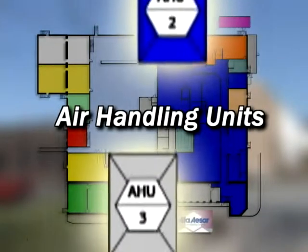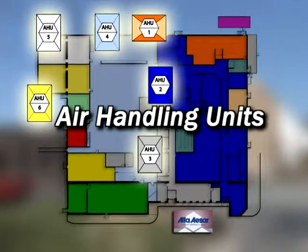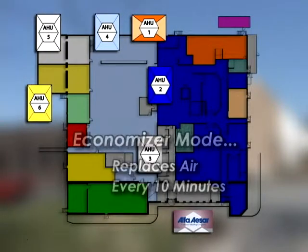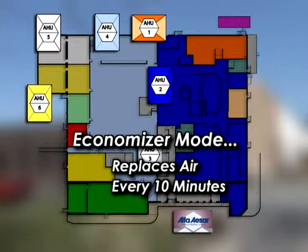Each portion of building space is provided with a dedicated air handling unit that typically recirculates approximately 95% of the air. They have the capability to operate with an economizer to completely replace the air in each space with outside air. These units recirculate or replace the air in the spaces served at a rate of 6 air changes per hour. Air is completely replaced every 10 minutes.